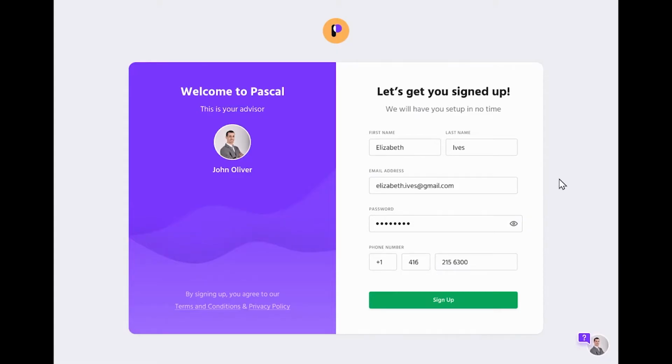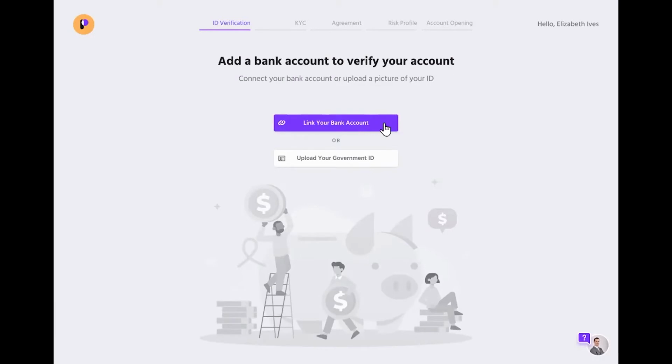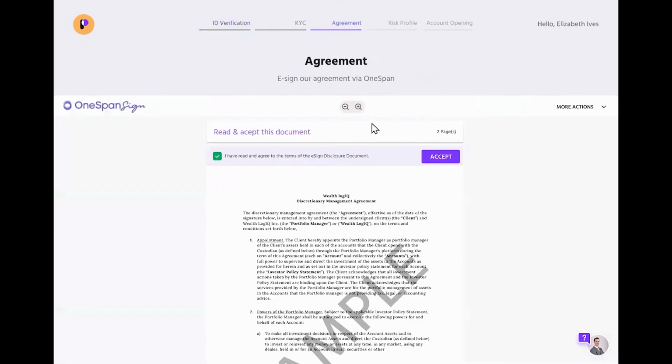I want to show you how easy and intuitive this really is. The advisor initiates onboarding by instructing the platform to generate an invitation, which is sent via secure email link to the client. The client completes the screens and submits for authentication. The client's bank account is then linked, and at the same time, we do checks for credit and anti-money laundering. ID verification is now complete. The client then reviews and signs off on the agreement using e-signature. If the client has questions, she can access her advisor every step of the way.